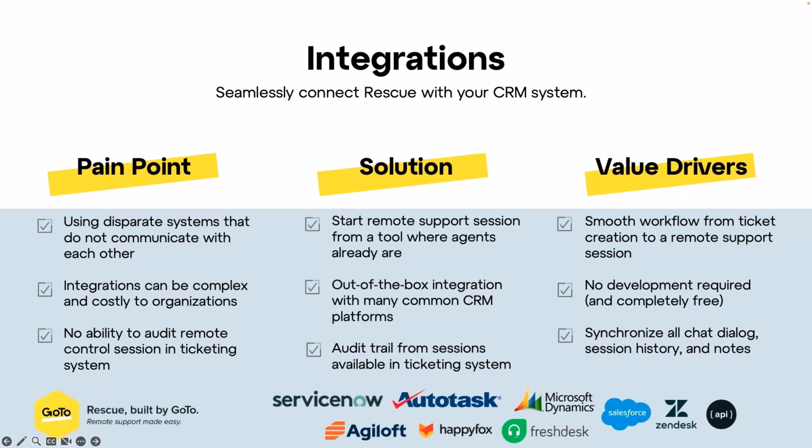Now the last thing, so you'll see the logos at the bottom. Those are all of the ticketing systems that we integrate with out of the box. Okay? ServiceNow being most common, followed by Salesforce and Zendesk. And then beyond that, we do also integrate with Autotask, Agiloft, HappyFox, Freshdesk, and Microsoft Dynamics.